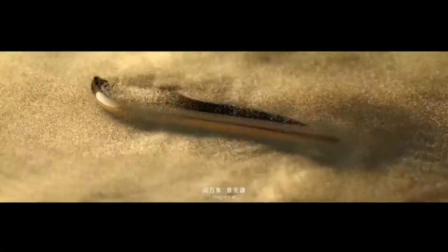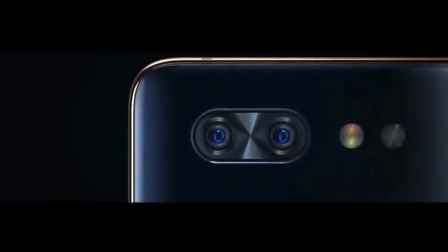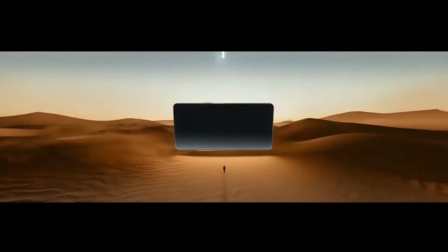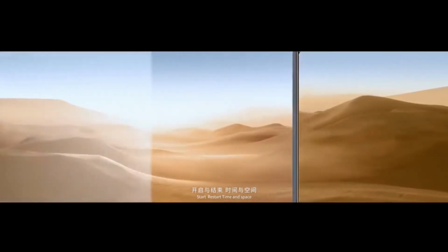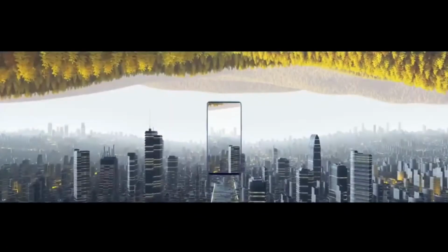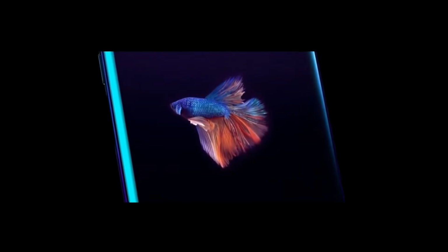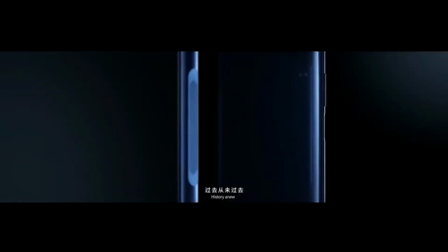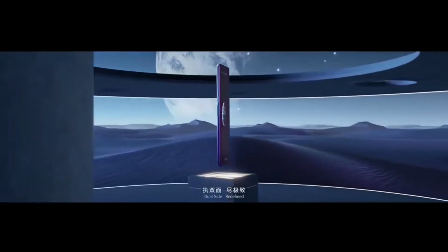Imagine it all. Delivered in perfection. Start. Restart time and space. Have it all in one turn. Endless possibilities. A new paradigm. History anew. Your future starts here. Dual side redefined.